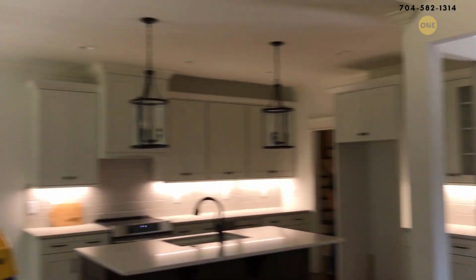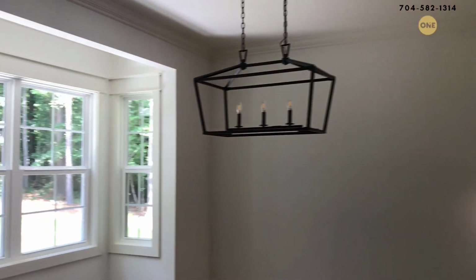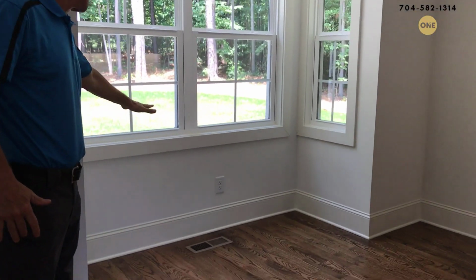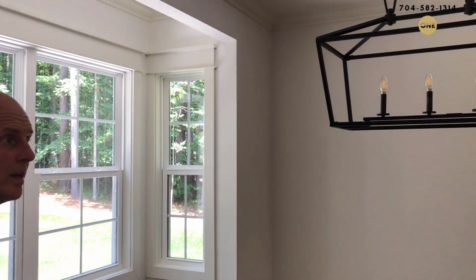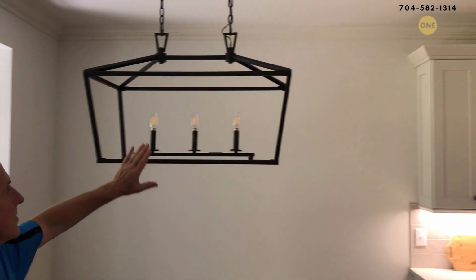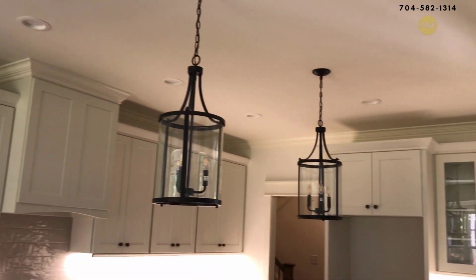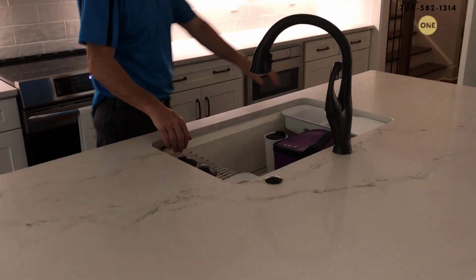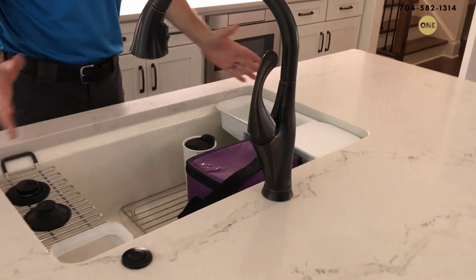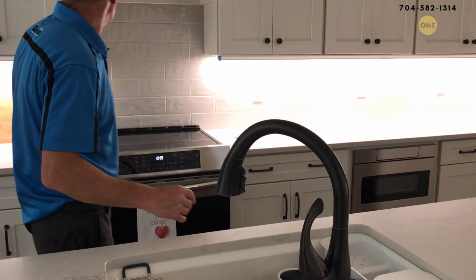Dining area over here, next to the kitchen. Obviously, got this alcove here. And a lot of times we put our window seat here, but the customer chose to have it this way. Right. Light fixtures, we just about always put pendant lights. We like them over our sink. Right. And they bought some cool accessories. I really like this stuff. I'm a fan of the open sink. Some people do the 60-40. Yeah. We like open.